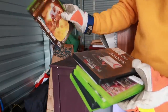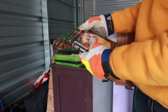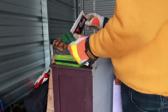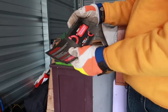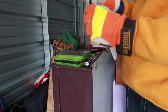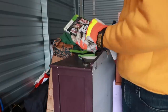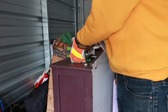So we got NHL Rivals. I can feel it's in there. 2004. Usually sports games aren't the best. We Are Marshall's a DVD. GameStop Power Up. This is just your rewards. Looks like there's a game in here. Tony Hawk's in there. So we got a couple dollars here in games. Grand Theft Auto. Might have another $3 to $5 in games.